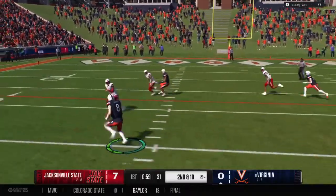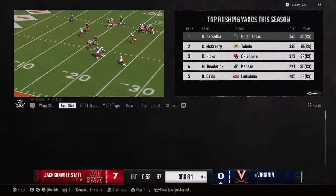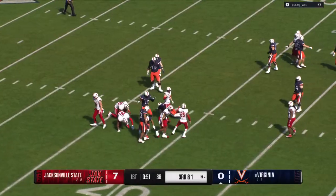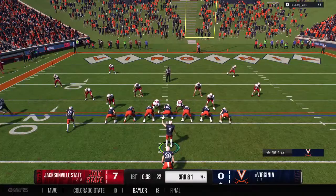He'll pull it on the read. Makes a man miss, and a good, solid pickup there before the defense knocks him down. Yeah, and it's so hard to contain this guy with all those options he has and the experience at the quarterback spot. But nice job by the defense limiting the damage. Didn't give up a huge gain.